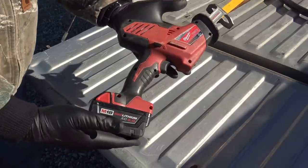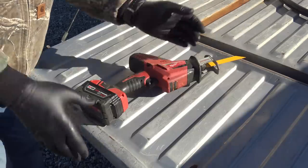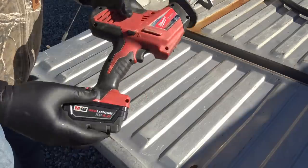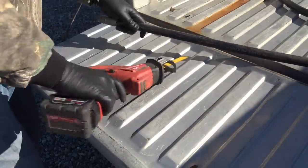So check this out. This is a Milwaukee reciprocating saw, or Sawzall, but it's not the typical shape of a Sawzall, you know, that's really long. This is awesome for limbing up trees and stuff like that. Pretty cool saw. We picked it up on Amazon. I'll post a link down there. Let's grab this old hose, pull it over here, and get to cutting.